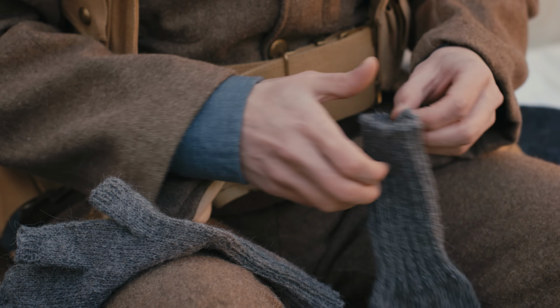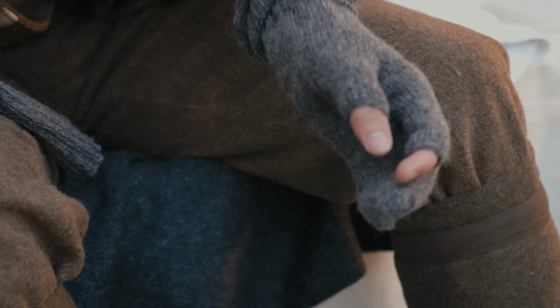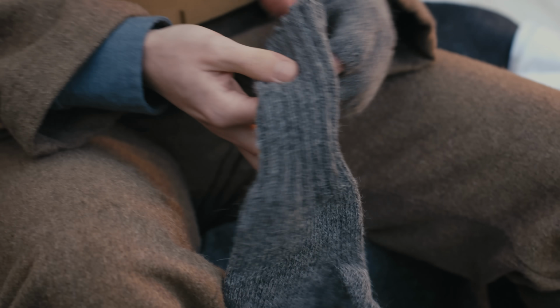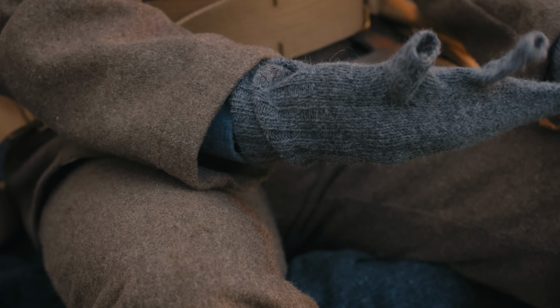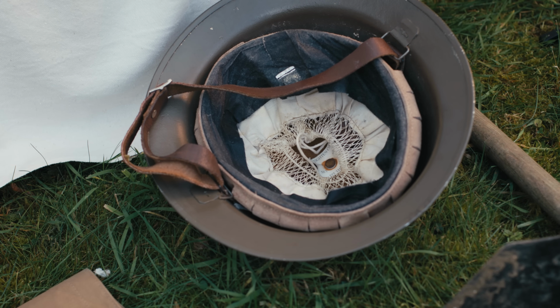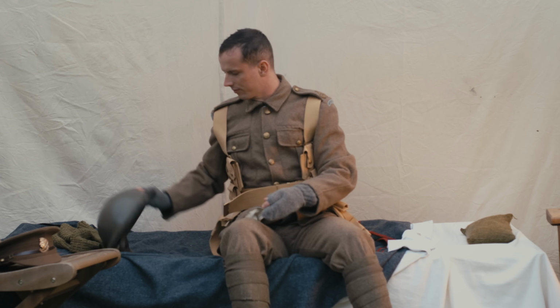Poignantly, the carefully hand-knitted rifleman's gloves, designed to protect the soldier's hands, kept his thumb and trigger finger free to operate his rifle. The Brodie helmet was the only protection from bullets or shrapnel. It had a padded insert to protect the head from impact should the helmet take a hit.